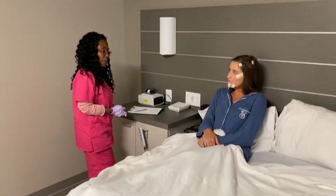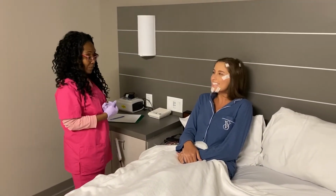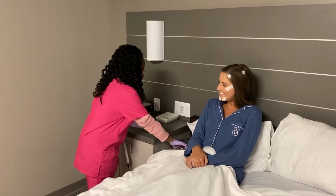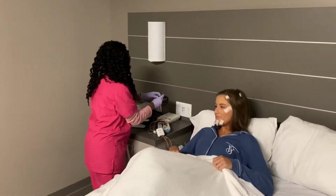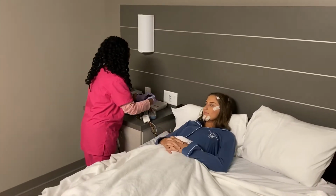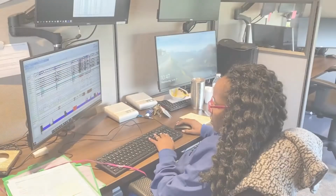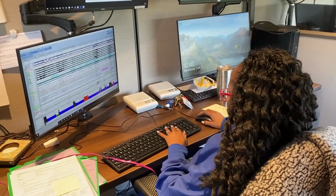After your first nap, the sleep technologist will wake you up, and you may continue what you were doing before your nap, including eating the food you picked out earlier. The cycle will repeat until enough data is collected for the doctor, at which time your study is over and you may leave.